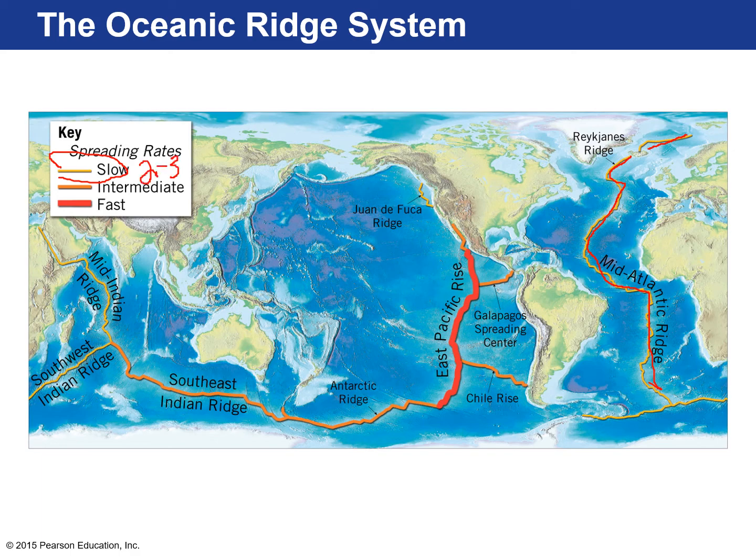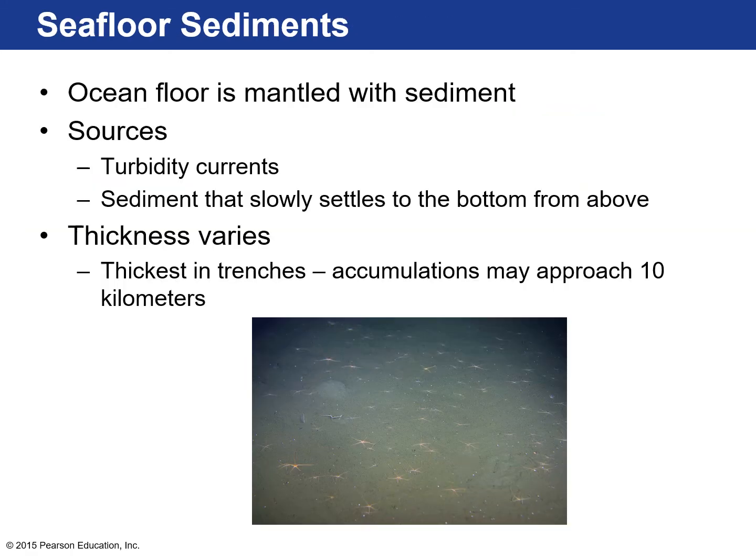Intermediate ridges, which are in orange, so the Galapagos and the Chile Rise and the Southeast Indian Ridge, create plates at a rate of like 7 to 9 centimeters a year. And then the fast spreading ridges, like the East Pacific Rise here, that's anywhere between 15 and 18 centimeters per year. So they're not all the same.